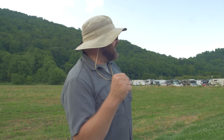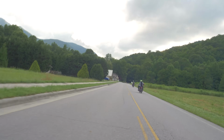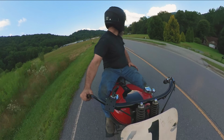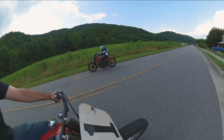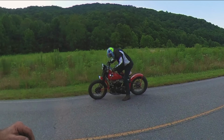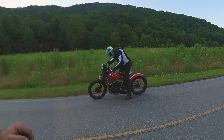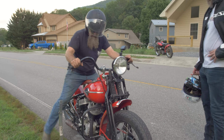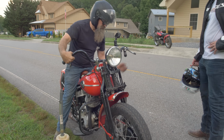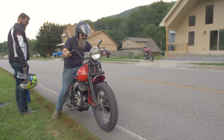He had a little trouble shifting. I think he's having a little hard time getting it in second there. I look over and see Sean kicking his bike, and he can't get it started. I managed to get the bike fired up, but I can tell something is not right.